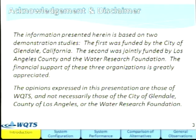First, I want to tell you that the information that I'm presenting today is a product of two demonstration studies that we did, one for the city of Glendale in Southern California, and the second is one that was jointly funded by LA County Department of Public Works and the Water Research Foundation, and they provided the full financial support, these three organizations, for these studies. And obviously, if any of you know me, these opinions in here are mine, and I cannot claim them to be those of the funding agencies.